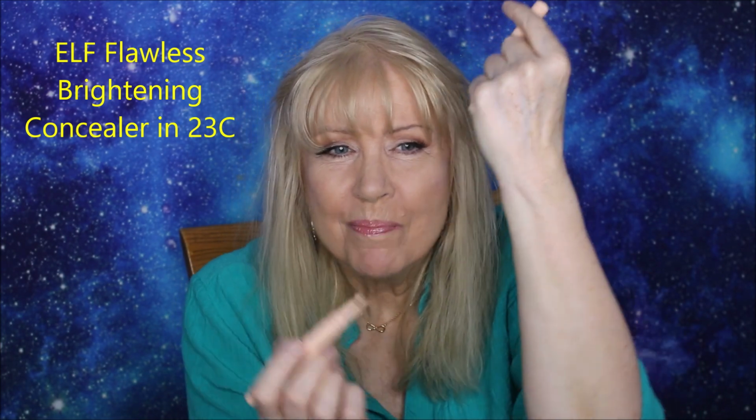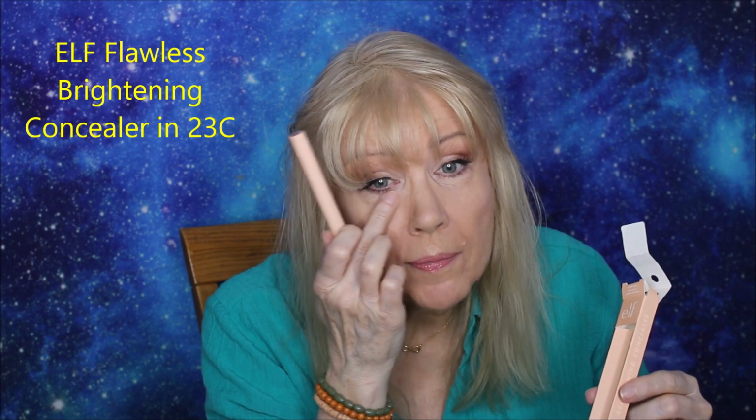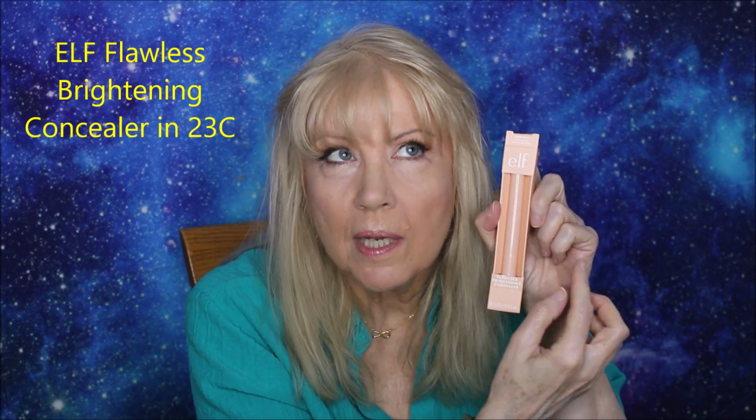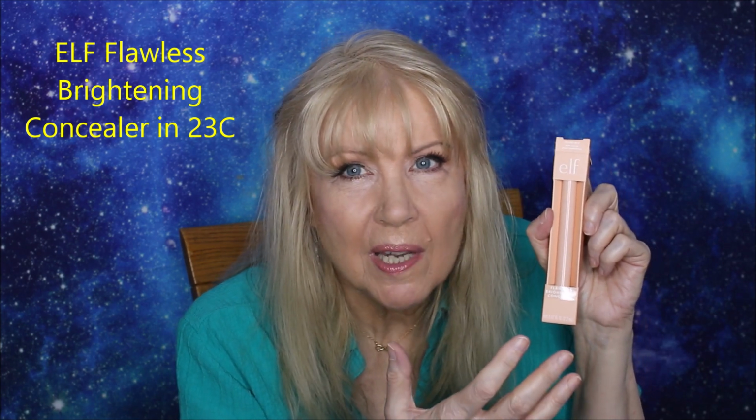Well, prove me wrong. Okay. It's really nice. It doesn't cake under the eyes. It doesn't settle into the creases. You do have to pat it in and then hit it with a teeny bit of powder and pat that in. I like this, and this is the shade Light 23C. And they have 2 lighter ones in this. There's a light pink and a light yellow. Then there's this and a medium yellow. And then there's some darker shades. So I think it was like $5 or $6 maybe at tops.